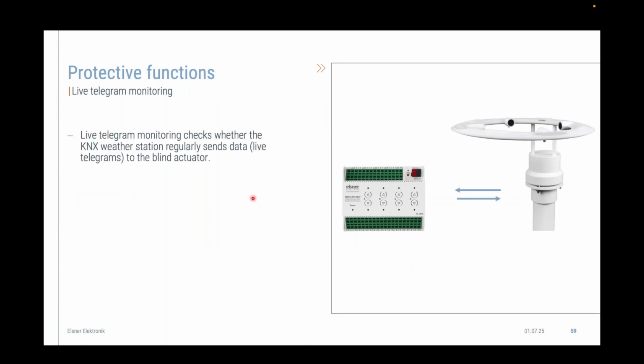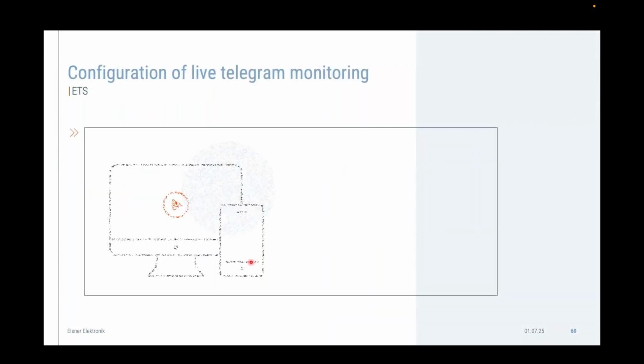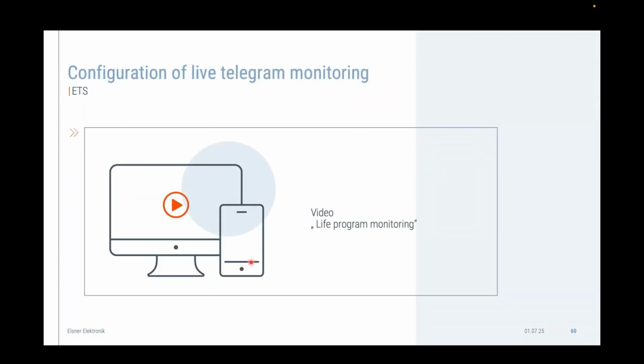As explained in the video before, it was for the external parameters. Of course, you have to make the live telegram monitoring with our main weather station, our Suntracer KNX Pro, and the blind actuator as well. Because if these signals are missing, the actuator detects a failure and can, for example, raise the blind automatically for safety reasons. And why are the signals missing? It can be a broken wire, a malfunction on one of these devices, or a malfunction of the line coupler, as well as some other products that are causing failures on the KNX bus. And we have, especially for this, another video.